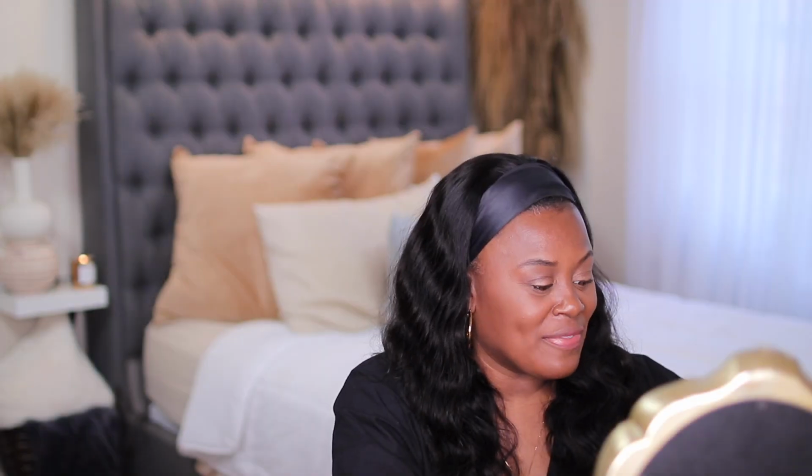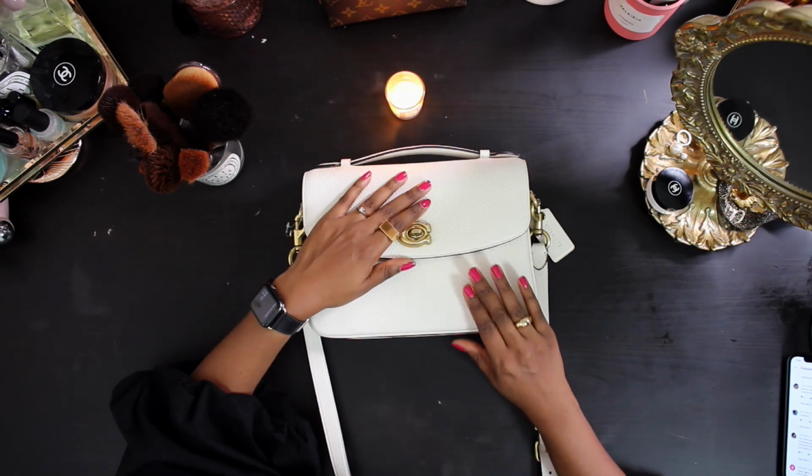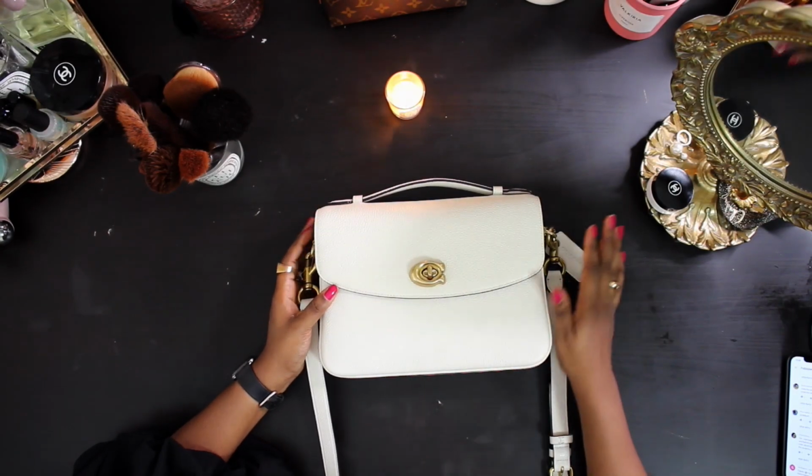I will say though that having it in the chalk is very nice. It's very spring-like, it's very summer-like, and I'm really happy to have it. I think my favorite part about this bag is the top handle. It's so ladylike, you guys. I'm not going to speak too much about it. Like I said, I have a full review on it, even ways how to style it, my other Cassie. And yeah, this is the first bag that I got from the 30% off Coach sale.